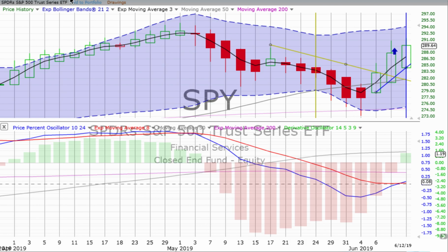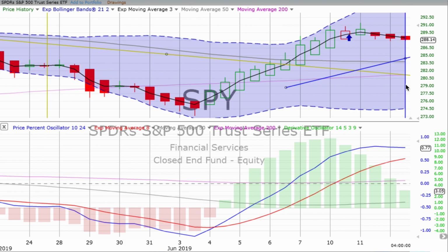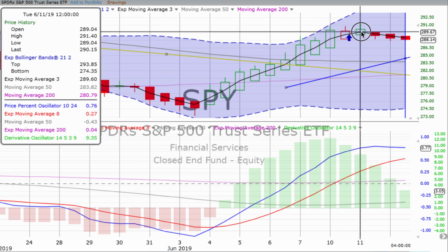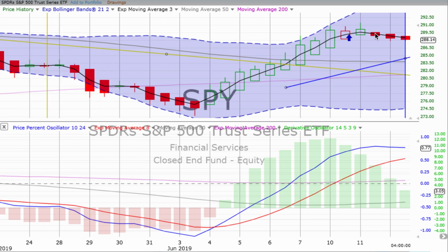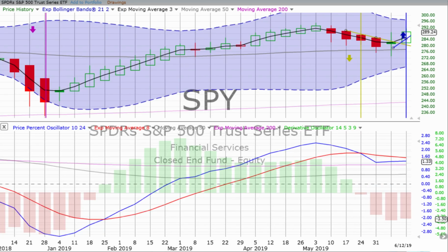We go from the 2-day chart to the 4-hour. We see on that 4-hour chart that it appears the market topped out really over sort of a day and a half period, the morning of Monday, afternoon of Monday, and morning of Tuesday, then down Tuesday afternoon and all Wednesday. Price percent oscillator appears to be heading down. Well, it's about flat. Derivative oscillator is what's heading down. And again, we'll pay attention, see where that leads us, how the S&P ends up sorting itself out.